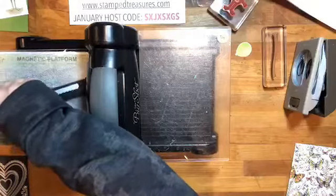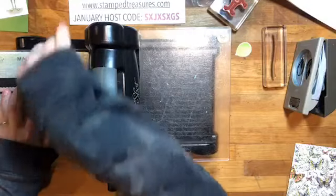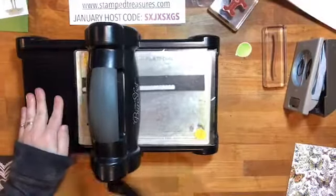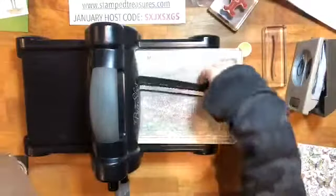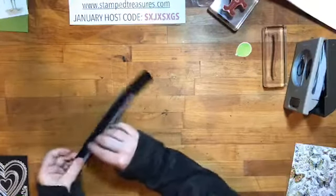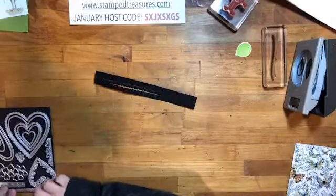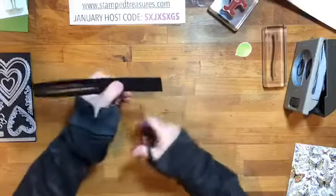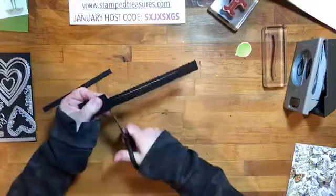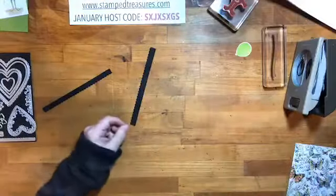Okay. Peel that out, and then I'm gonna flip it around and do the same thing. My scallop on the inside and run it through again. Okay, let's put this away. Okay, and then we're gonna snip these off. So I'm just gonna snip where the scallop ended. And this cuts about a 6-inch strip, so it's a little bit longer than our card base.